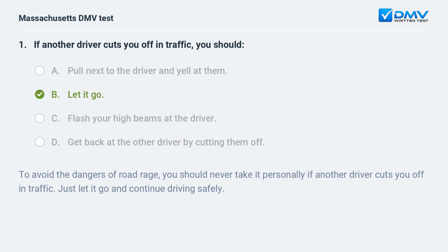B. Let it go. To avoid the dangers of road rage, you should never take it personally if another driver cuts you off in traffic. Just let it go and continue driving safely.